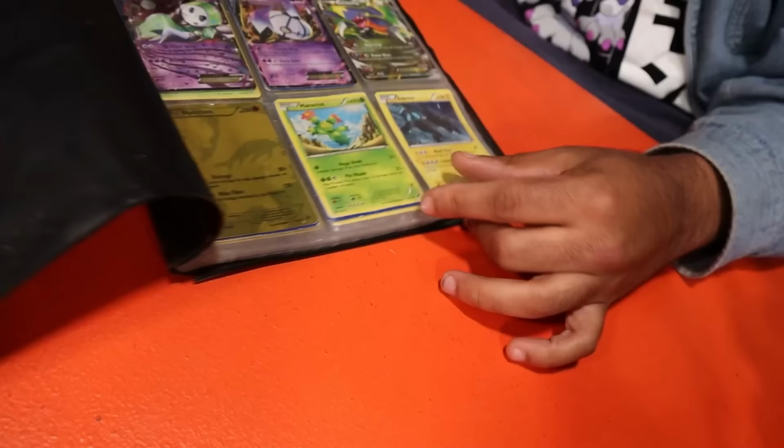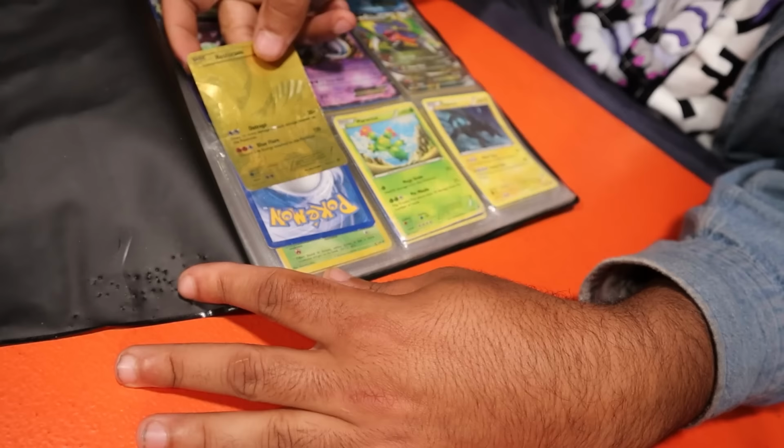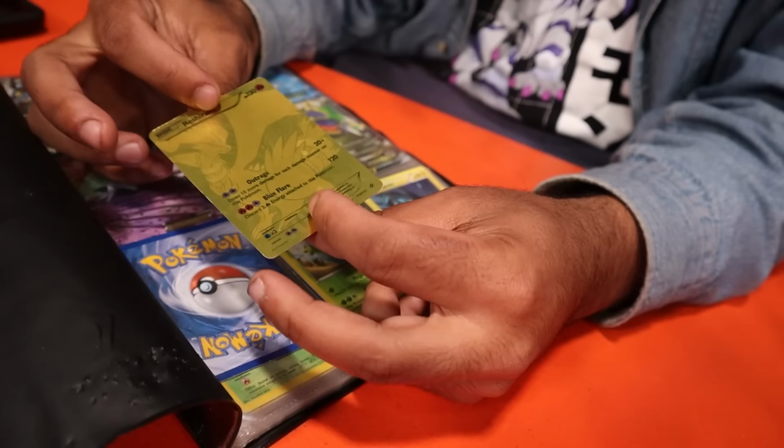Ooh, dude, you know what card this is? This is from, I think, Phantom Forces, I want to say? I don't know. We got to see here. So I've already checked it out. I can usually tell from Pokemon cards if they're fake or not. This one is really worn out, but it's actually surprisingly real. This is from Legendary Treasures.